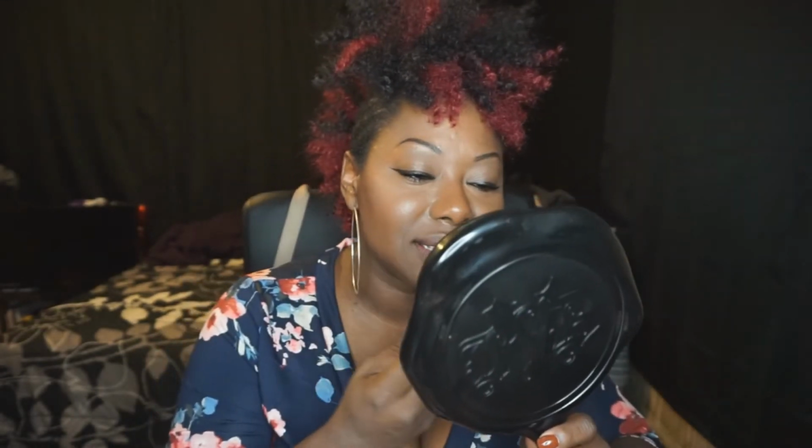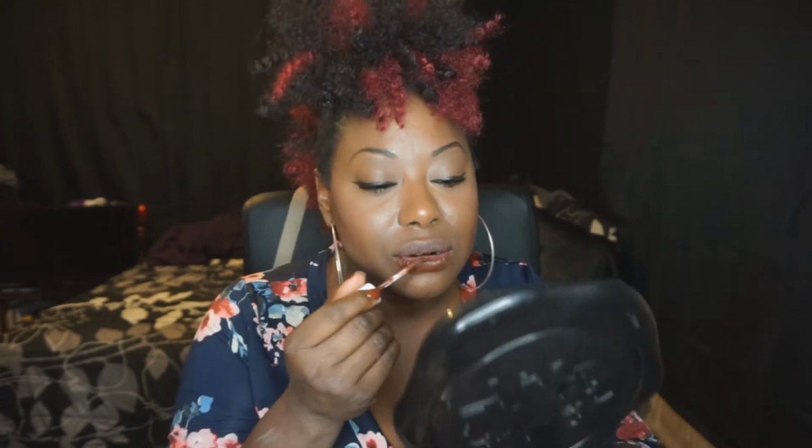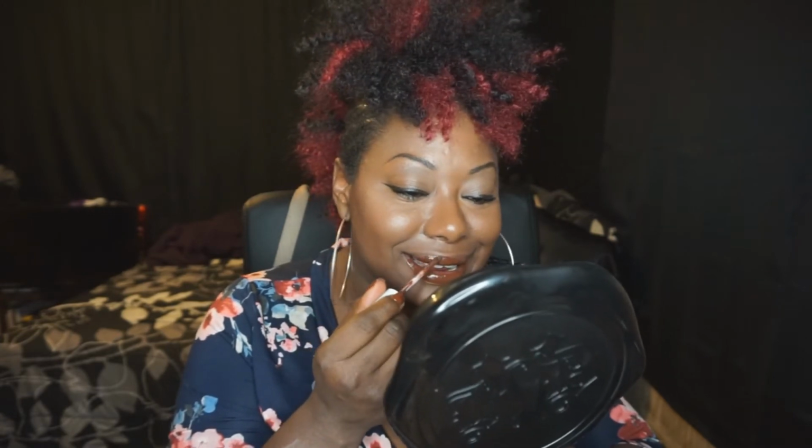I'm tired. An oldie but goodie and favorite, Dose of Colors, the liquid lipstick Chocolate Wasted. And this actually has a faint, light chocolate scent to it. Goes on literally buttery smooth. There's a lot of product that comes out on the doe foot applicator.